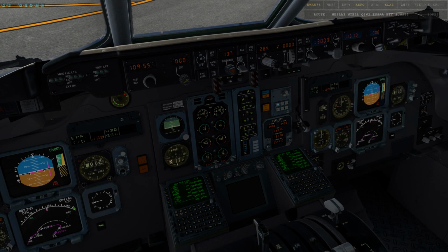United 230, Denver Center, roger. Descend via the Teller 2 arrival, Denver altimeter. This plane has performed extremely reliably on the level that I use it.